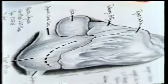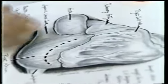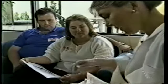They may not draw an art critic's notice. Yet this work has its own unique rewards. And this is the right atrium. And you work really hard. You're totally focused on what you're doing. And at the end of the day, you have a set of drawings that you can hand to the parents that are so appreciative to know what's going on. You really feel good about how you're using your talents.